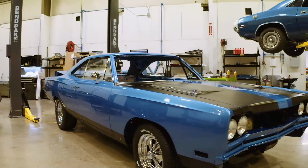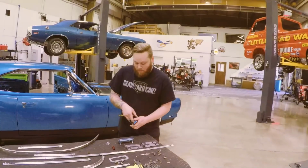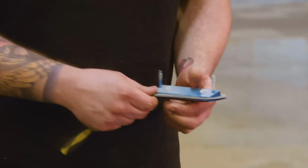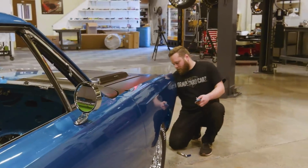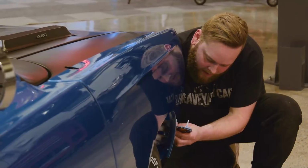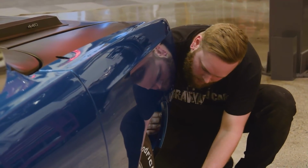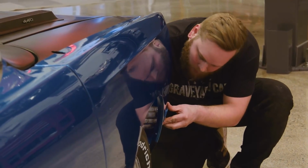Now that we got the drivetrain installed in the 69 GTX, I can go ahead and start putting some bright work on and our side markers. Don't want the gasket to fall off. So what I do, put that support bracket right behind it. Makes it a lot easier to locate the holes.